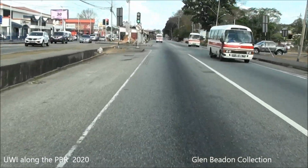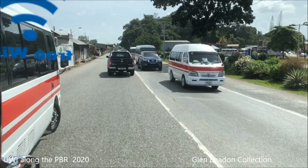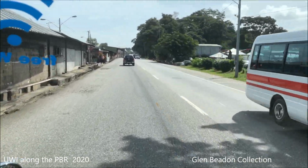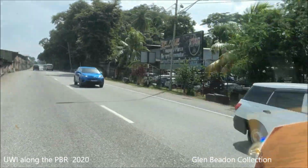There's probably another level crossing here at one point. See, that's where the road diverged, right here. A short view of the section of the junction at QREP that used to change from the Arima line to the Southern Main Line towards San Fernando. And that's where the junction went off down to the south.